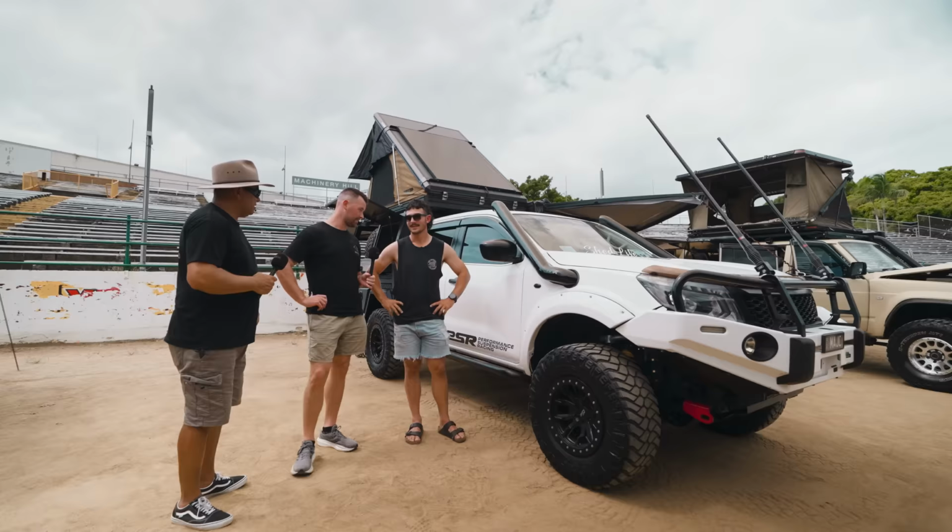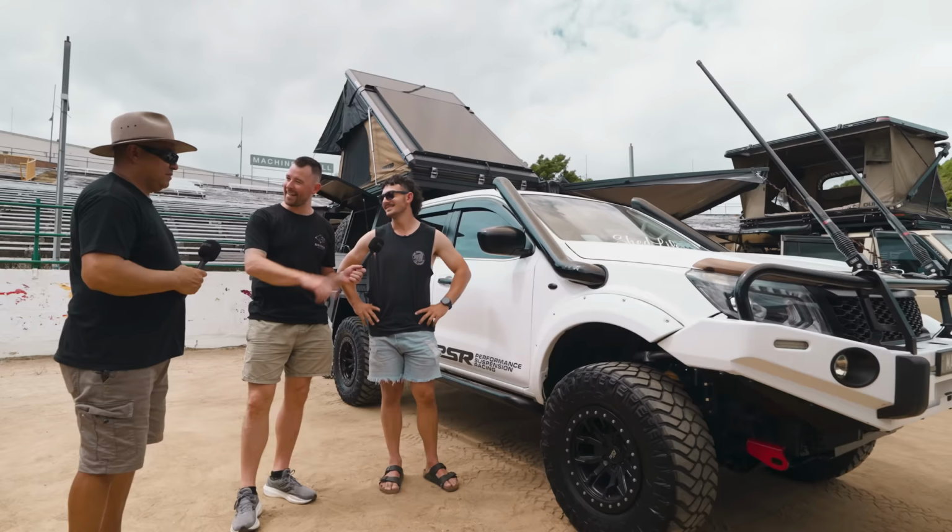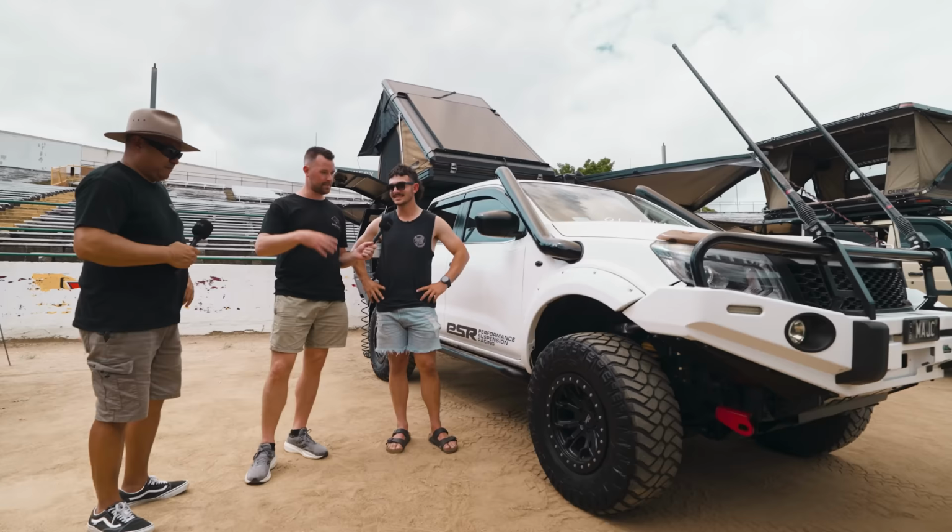How old are you, Max? 18. You have one of these when you're 18. First car, 18. Second, actually. Second car already. Center stage, show and shine, 18. That's sick. And you're Brisbane based. Yeah. Tell us a little bit about the build, mate.